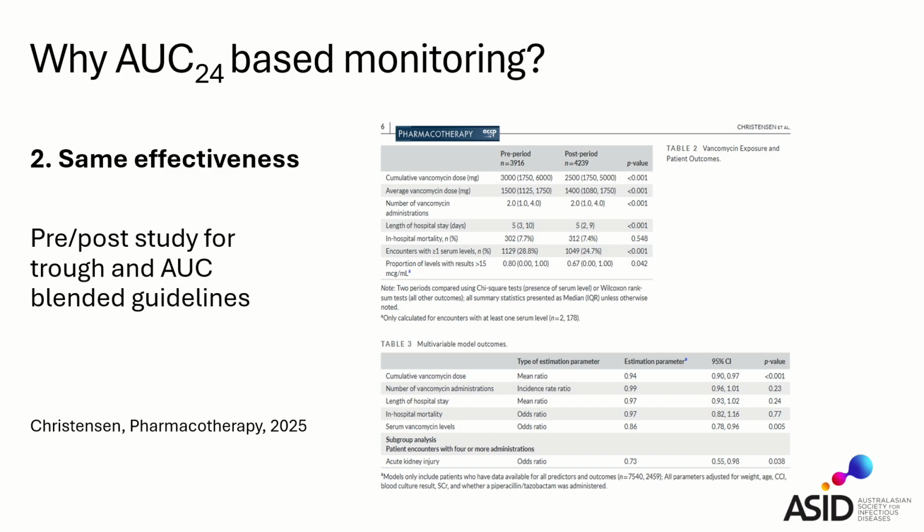And so you can see the first table here has got the differences in dosing. And so in the post-period, the dose is lower, significantly different. And then just to show some of the outcome data in the table underneath it, you can see that the third and fourth lines there, the length of hospital stay and in-hospital mortality rates are no different. The odds ratio is no different. But the acute kidney injury is significantly different at the bottom there, and that's probably driven by a reduction in vancomycin dose purely by using AUC-based monitoring.